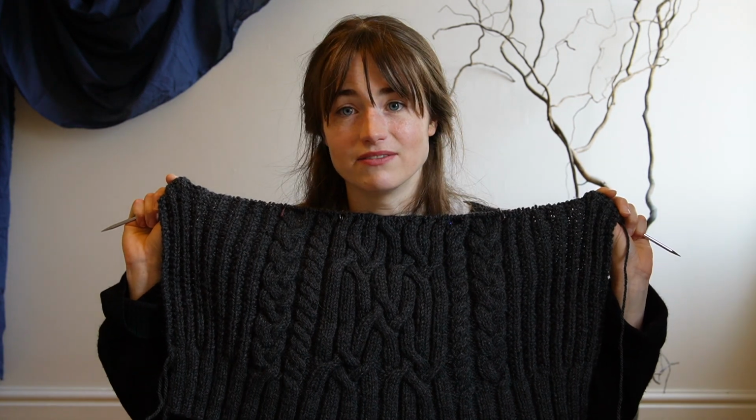And there's some other Debbie Bliss patterns that I don't see a lot of people talk about, but actually they're very nice. She has like a white cabled vest, which I think is very fetching, which eventually I might knit. But otherwise, it's going very well, and I love it.